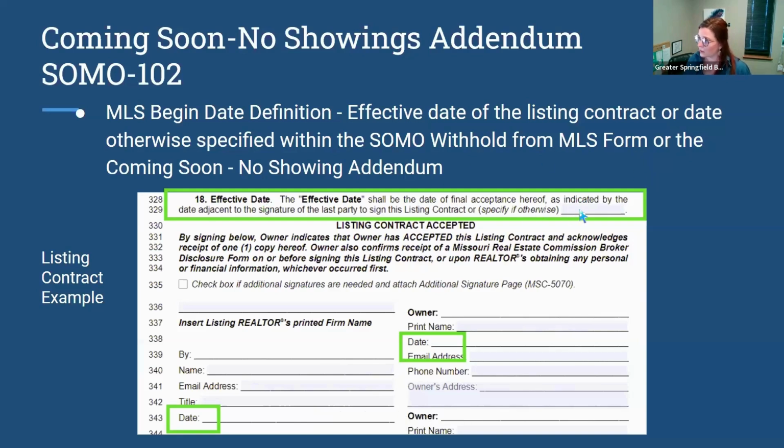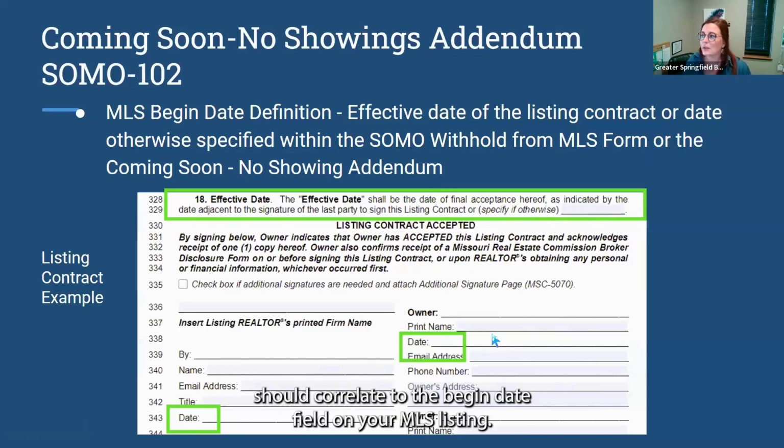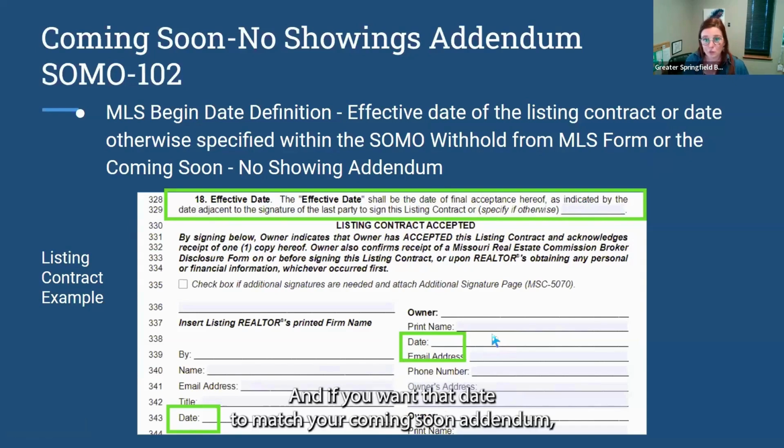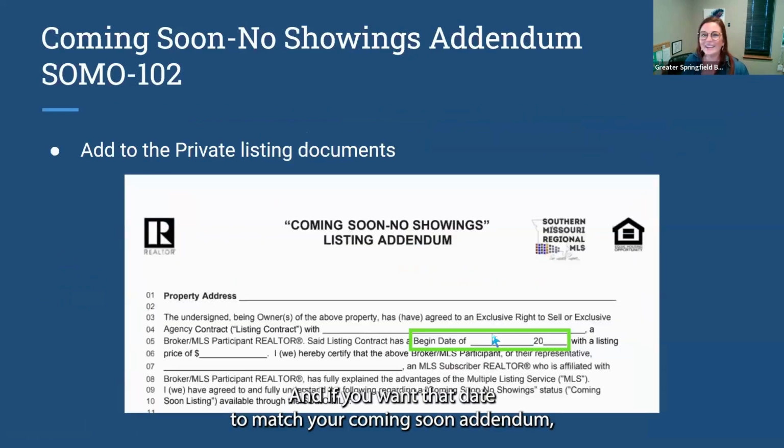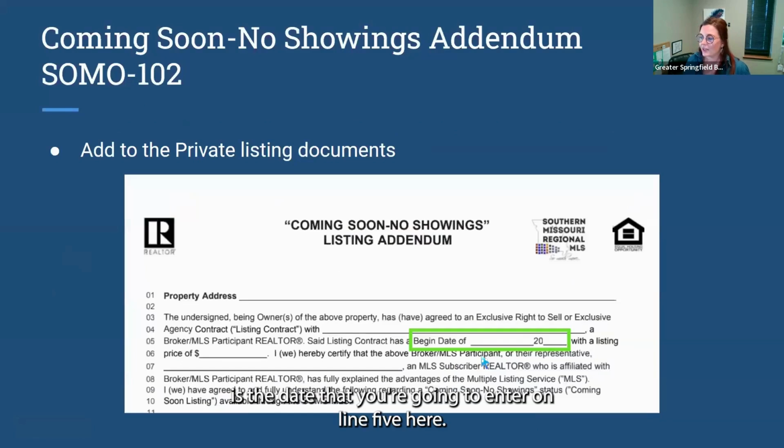effective date here written into your listing agreement, or the last signature date, whichever date is the latest, should correlate to the begin date field on your MLS listing. And if you want that date to match your coming soon addendum, either this effective date or signature date, whichever's latest, is the date that you're going to enter on line 5, here where it says listing contract begin date.